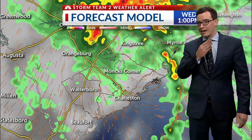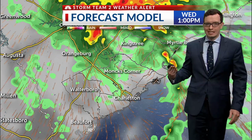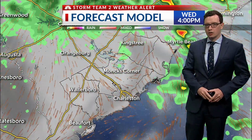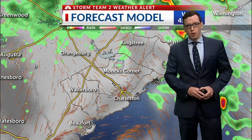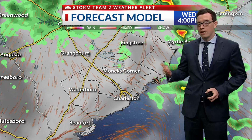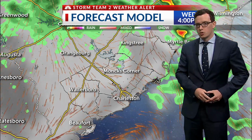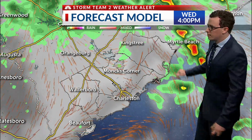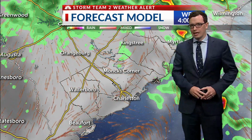So essentially, like I said, a quick forming and quick dissipating system for us here in the Lowcountry. But for the remainder of our morning, we are going to be watching for the potential for flooding, as well as the potential for a quick spin up, as well as tropical storm force winds possibly near the coast, especially upper Charleston and Georgetown County within the next couple hours.